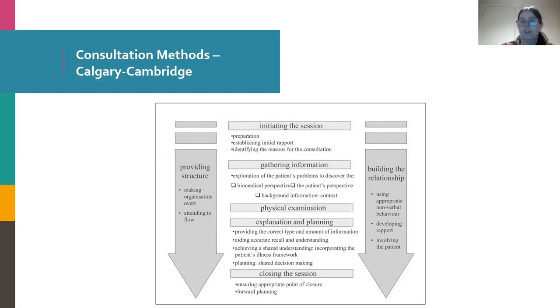And it has a series of different steps, from the initial part of the session to the history, which is what they call here gathering information, to the physical examination, which you will see, and a lot of people complain that even in the NHS and other health systems, the GPs don't do this anymore. Or some of them don't do this anymore. They don't even do an examination. Then there is the entire discussion, and then there is a session closure.